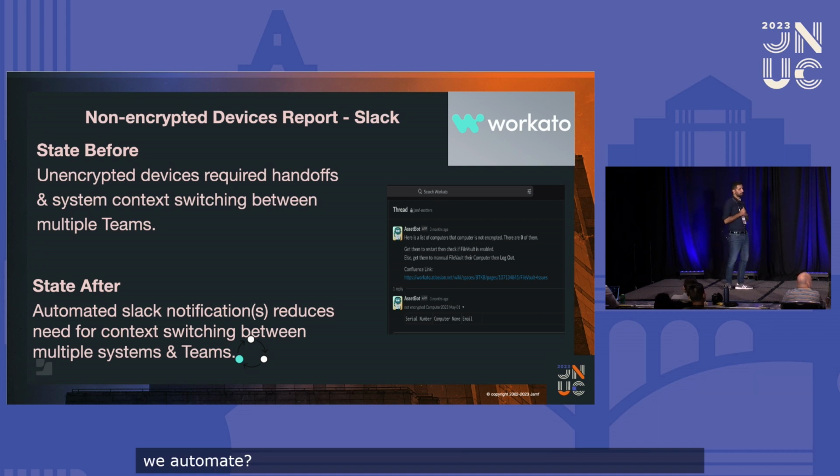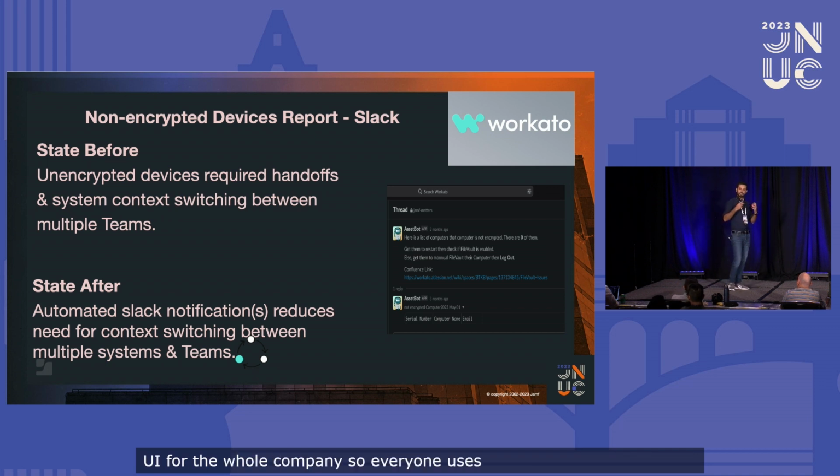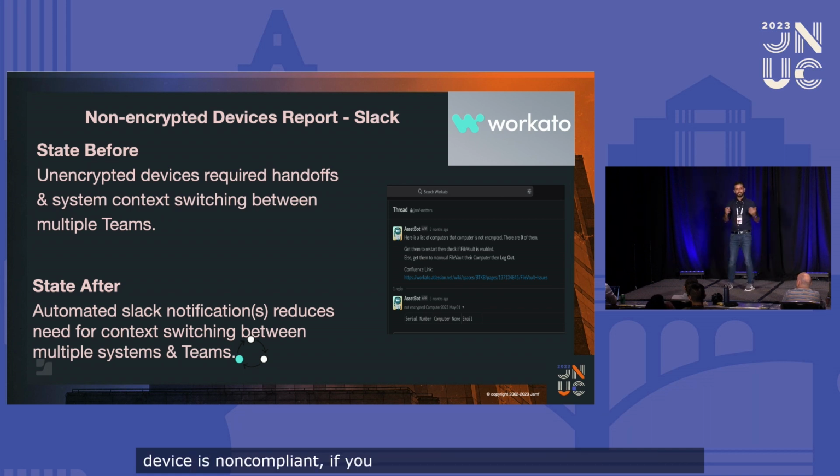I think, Jayesh, you touched upon it. Slack is our central UI for the whole company. So everyone uses Slack for most of their day-to-day operations. So what we thought is, let's create a bot. We call this bot asset bot. And anytime a device is non-compliant, if we lose a laptop, if a device is not encrypted, let's send out Slack notifications to our IT and BT team. So that's what this talks about, right? Whenever there is an abnormality in terms of devices being lost or non-compliant, the team gets a Slack notification.